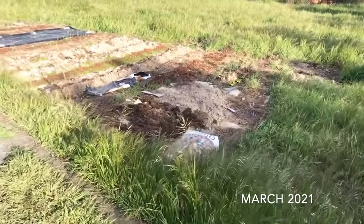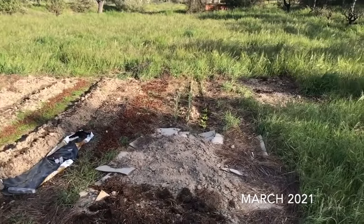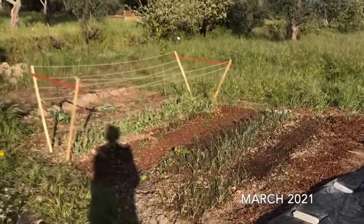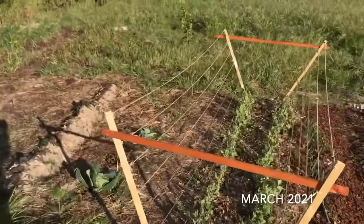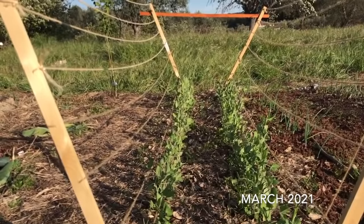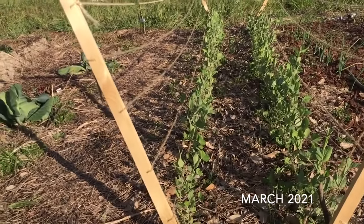And here's my vegetable patch that I've been working on a lot. I've got some salad and onions and potatoes, and then my peas, my pride and joy. I just love peas. As a plant, I think they're just so lovely and they grow so beautifully. So I'm excited to eventually eat these.